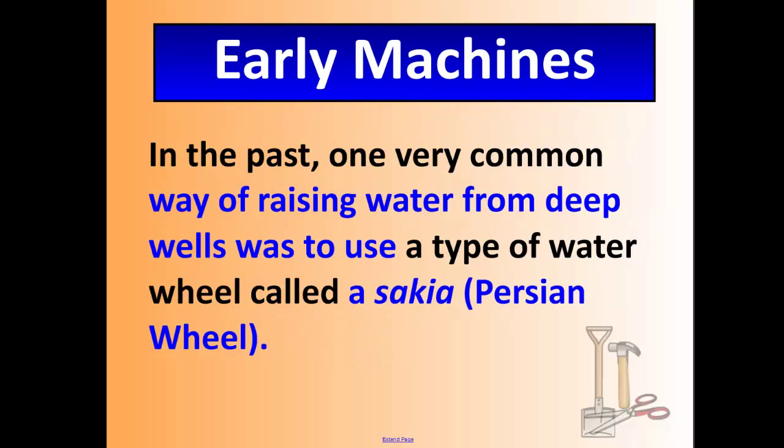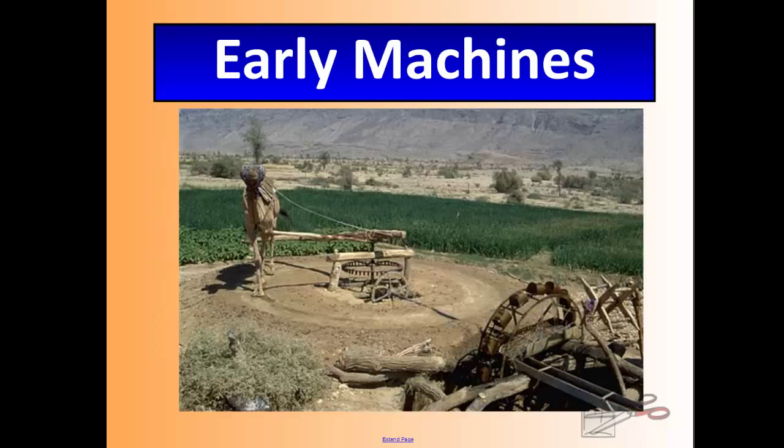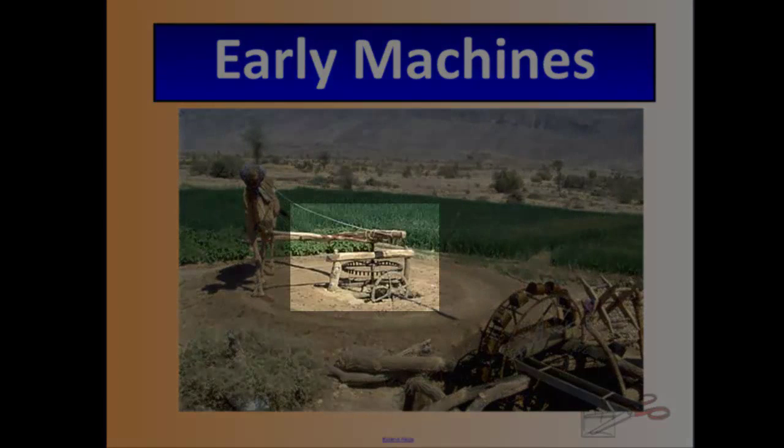So when we look at a simple machine that was powered by animals, one very common way of using animals was to raise water from deep wells. An example of a deep water well raising machine is something called a sakia, or a Persian wheel. Now, the way they used to work is quite simple. You had a camel or an ox or a large animal attached to some sort of arm that would turn a series of gears. You can see the series of gears right here.